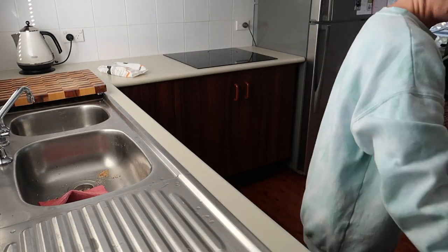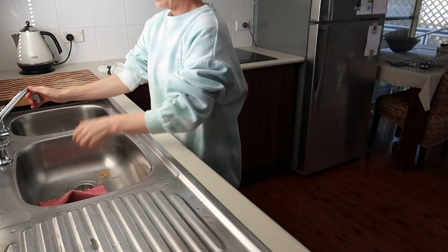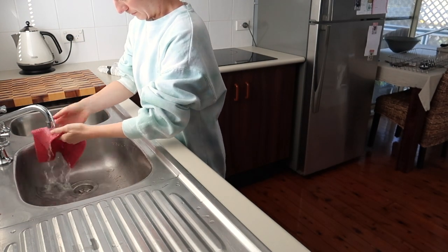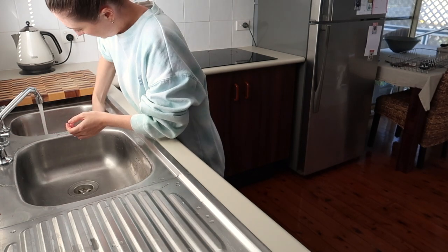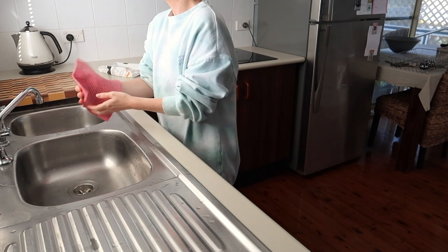Now that my bench tops are free of clutter, I'm actually going to start wiping them down. But the Wet-X that I was currently using in the kitchen is starting to look a little bit grotty, so I'm going to swap that out and get myself a nice and fresh one. And I've just been using the Method cleaner for the kitchen.